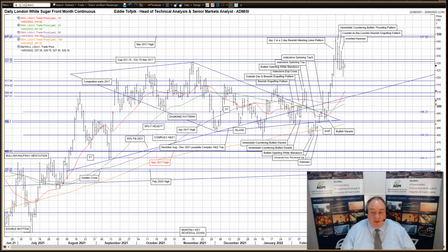This was offset last Tuesday by an immediate countering bullish thrusting pattern. But the bearishness returned on Wednesday with a counter to the counter, a bearish engulfing pattern. And last Thursday's inverted hammer pattern, well, now, inverted hammer patterns are traditionally seen as bullish. However, data indicates them to be bearish continuation patterns about 6 to 7 times out of 10.